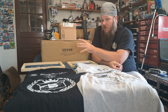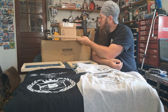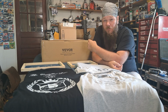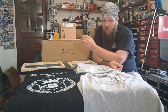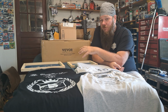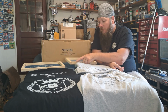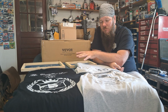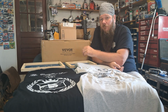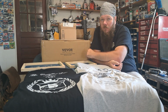So the reason I'm bringing that up, I did mention I bought a super cheapo screen printing kit. I bought that one a couple years ago. It probably was a Vevor kit as well. I just bought the cheapest thing I could find, honestly, because I wasn't sure how it was going to turn out. So I was looking for a little bit better option than what I have right here. It did the trick, but it was just terrible to set up. Really kind of hard to do shirts. So I started looking for a better sized machine. And lo and behold, Vevor had one.